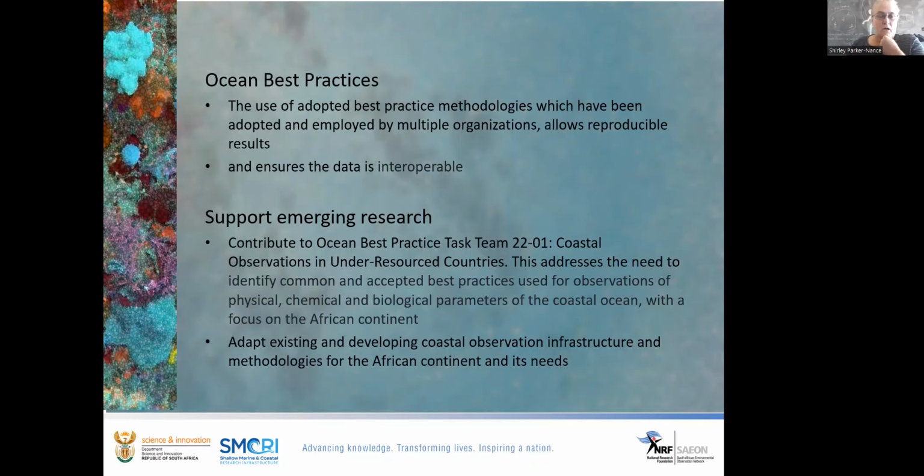Then we at BELTER also believe in and would support emerging research, so it's not research in stasis. We could continue to contribute to ocean best practice. We hope to contribute positively to the Ocean Best Practice Task Team 2022-01, where coastal observations in under-resourced countries are assessed.